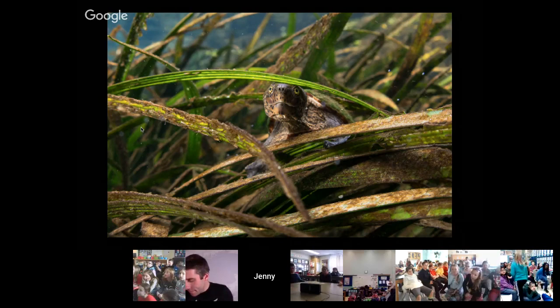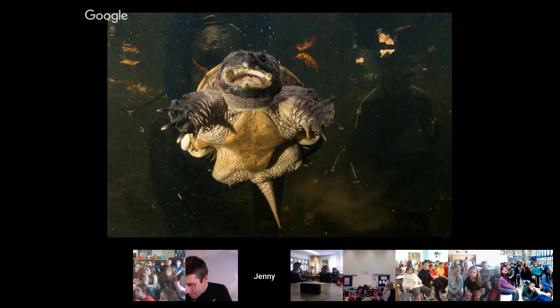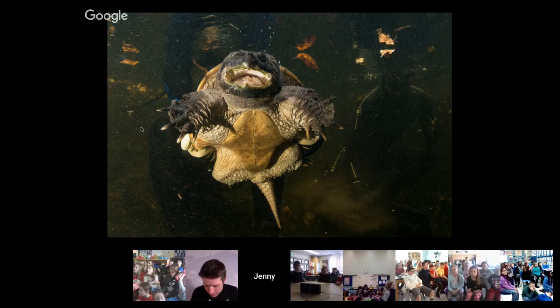Like this is one of the species. It's a loggerhead musk turtle, and it has really big jaws so that it can eat snails. This is a common snapping turtle, and usually they're out at night, and they're kind of cryptic too. They'll be there while you're swimming, but they're not going to hurt you.